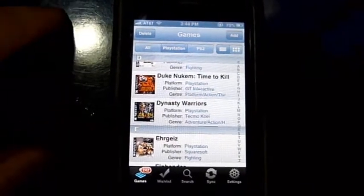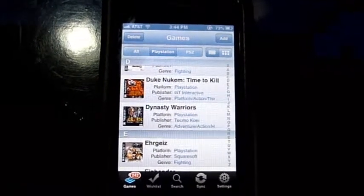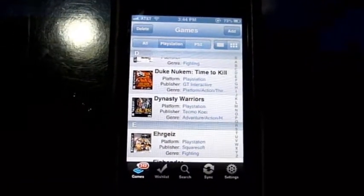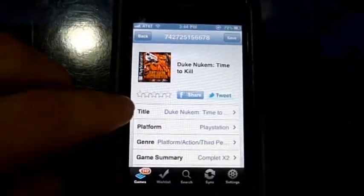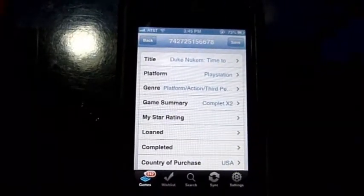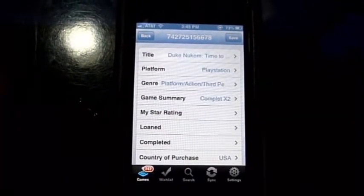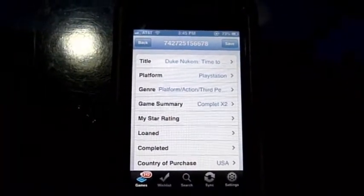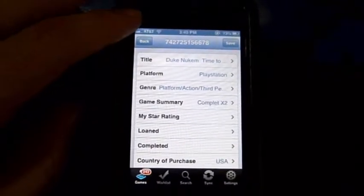And the best thing about this is it makes it so much easier when I'm out and about to try to find a game to see if I already have it. If I don't have it and if it's complete, if you go to each game, you can actually edit a lot of information about it, and that's really useful if you're going to be someone that really wants a game complete and you buy, say, Duke Nukem Time to Kill right here, and you don't have the back instruction or the back artwork, you could put that on there, make a note, so you know for yourself that I need to get that game and I need it that way.